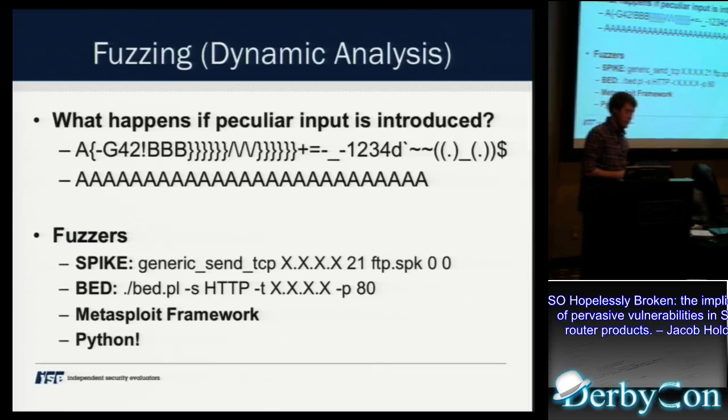I list some great fuzzers here. One of my favorites right now is Spike. Spike's great, and when you hear me talking about templates, that's what I'm referring to. I'll show you a template on an upcoming slide. We use the Spike API to create web requests and fuzz a web server. Bed is a Perl script.